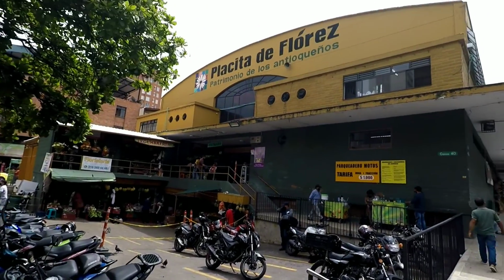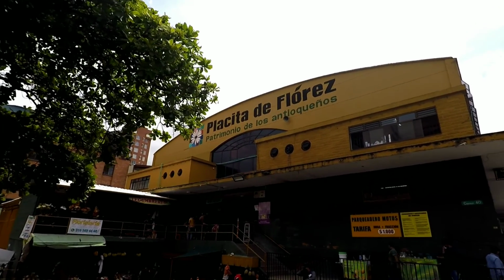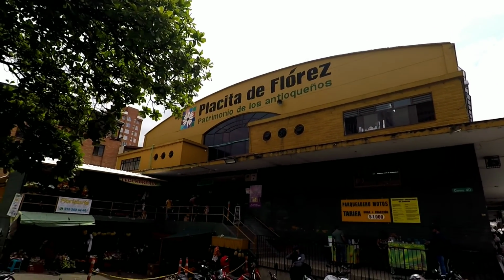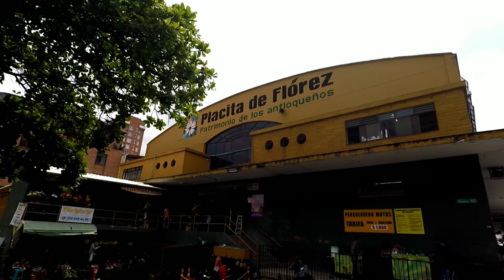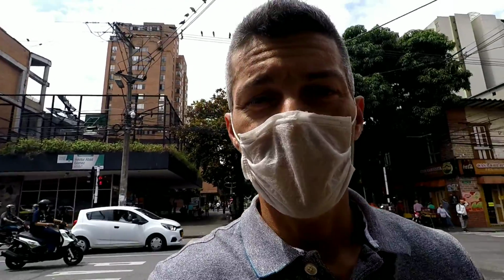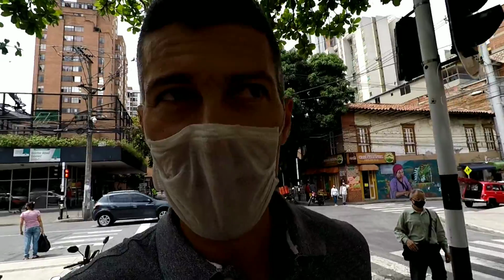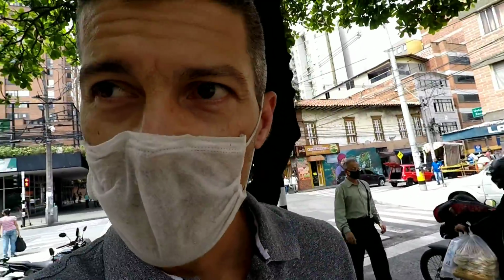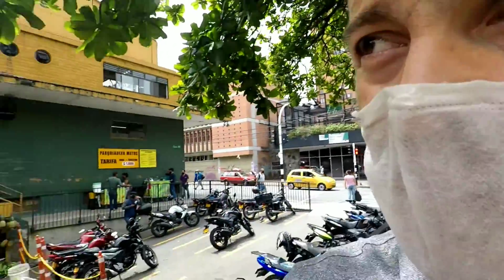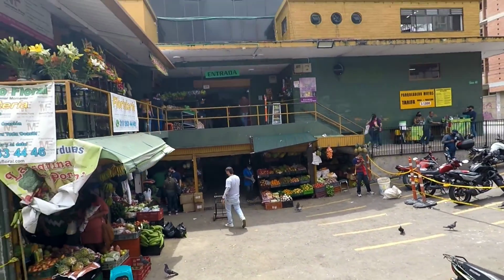Okay guys, this is La Placita de Floréz here in Medellín, in the downtown area. It's Antioqueño patrimony. So I'm gonna give you a walking tour of this area. If you need to buy any kind of herbs, medicinal herbs, you can come here. And they have a lot of fruit and vegetables too, but you can find herbs on the second floor there, or on the main floor.